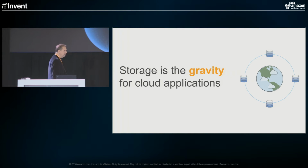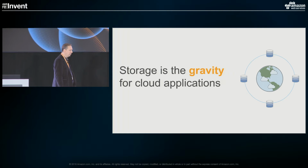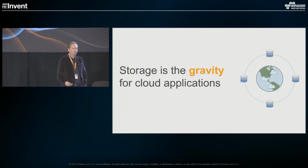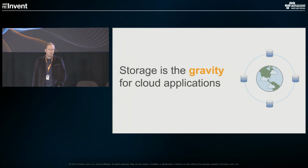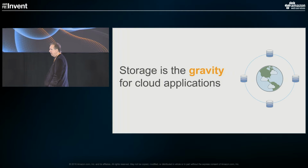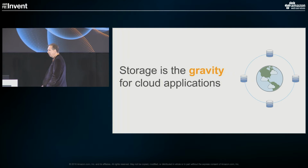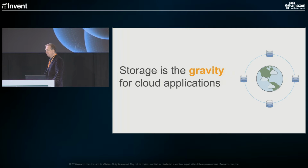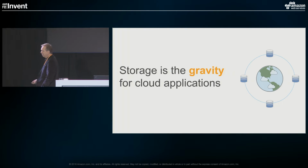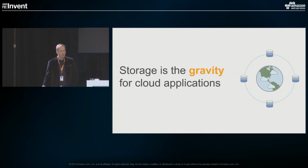So when we think about storage at AWS, and I think you saw Andy's presentation this morning, we think of storage as really the foundation and entry into all the different services that we offer at AWS. Because once you have data in AWS, then you can take advantage of elastic compute, all the different range of 70+ services that we offer in our portfolio today.